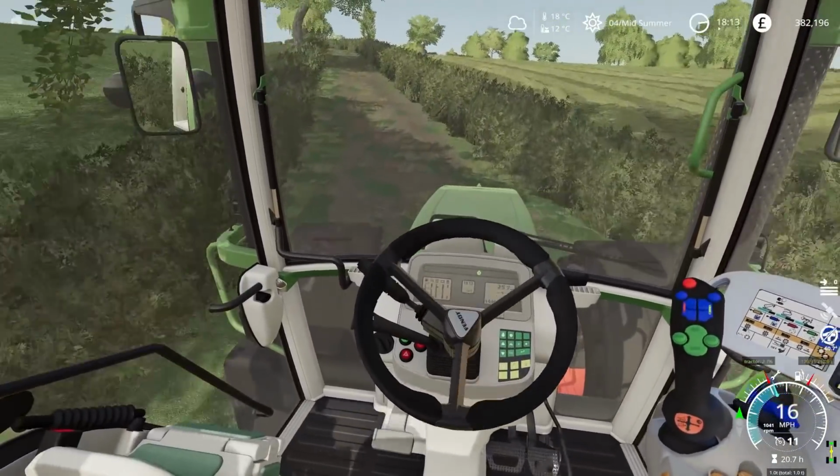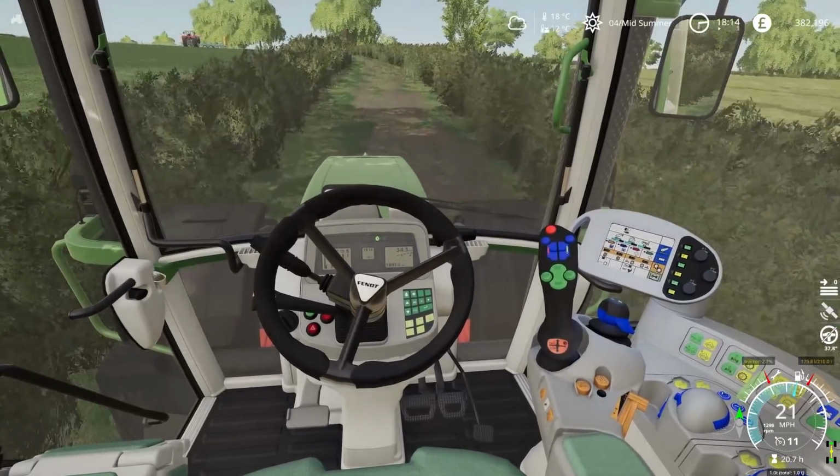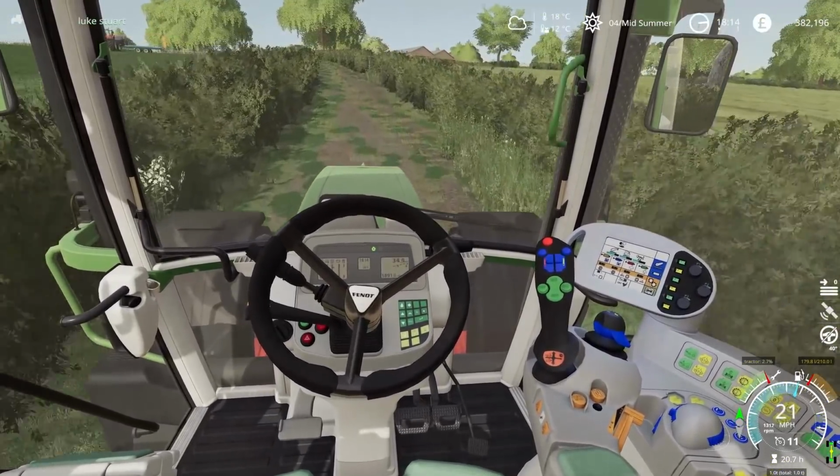We're all around about that same kind of range. The masses are a little bit shorter, but I do like to keep my tractor running. And yeah, it's doing all right. We will get this done.